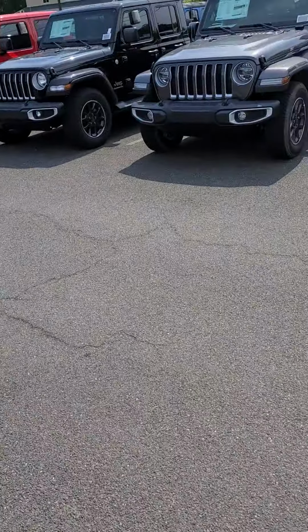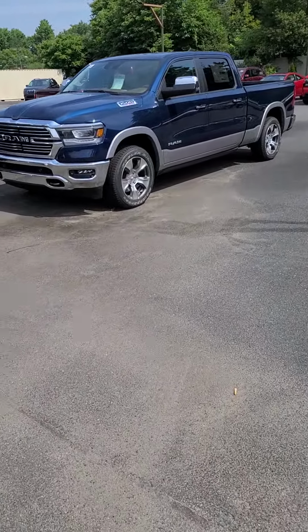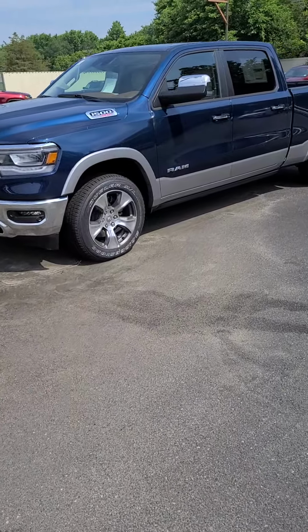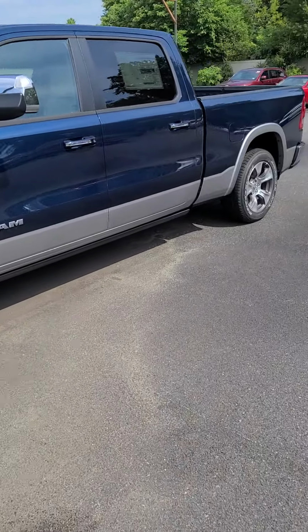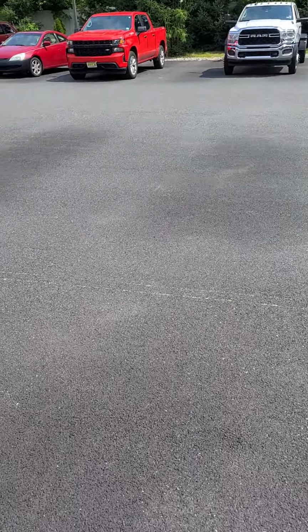Got some trucks back here. They only got one TRX. That's on the showroom floor. That's the only one I seen in there. Oh, let's see if they got a Trackhawk back there somewhere. Let's go see. That look like they pulled my car back there.